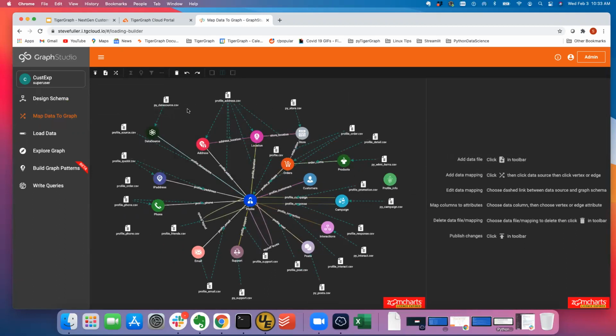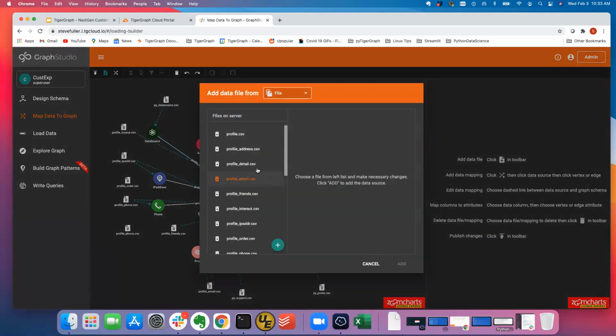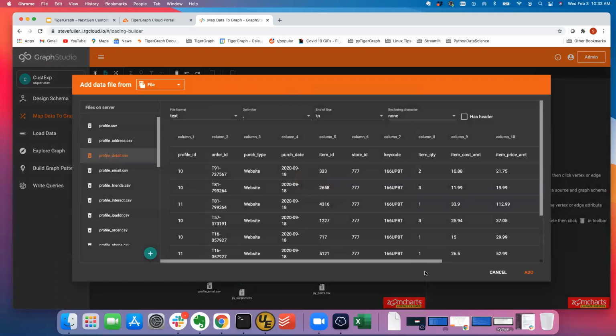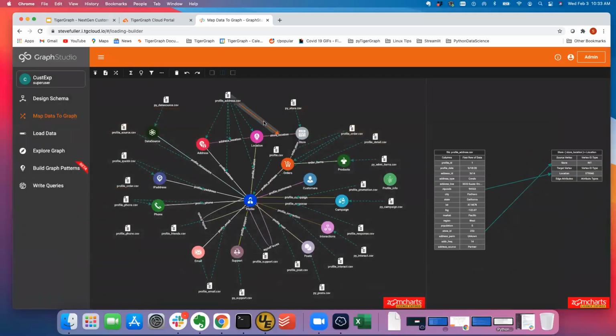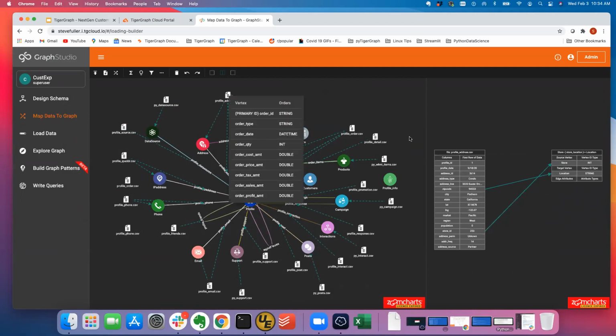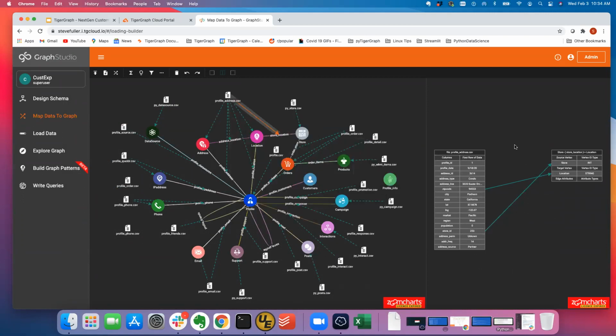We give you the ability to quickly go through and map data. You can go through and add a data file, select that data file and click add. You can define what that data file looks like, if it has a header, what format it is, the delimiter, the inline character, and if you have any kind of enclosing character. And then we give you the ability to have really simple mapping logic that says, I want to take this incoming source file and I want to map it to a particular vertex or edge. All of this is done visually through the GUI, very simple.